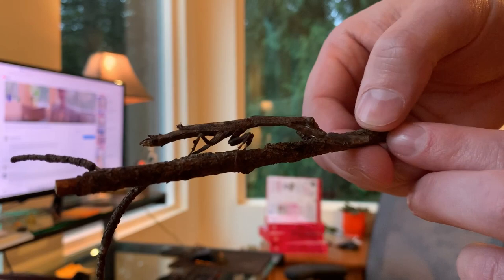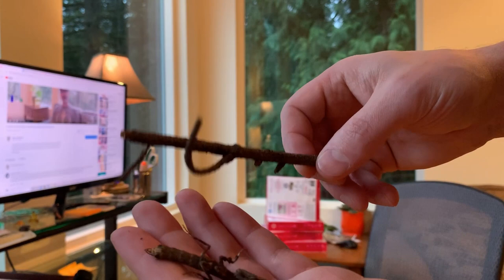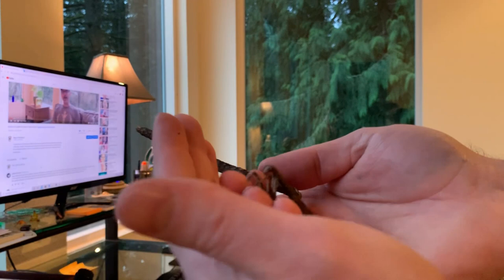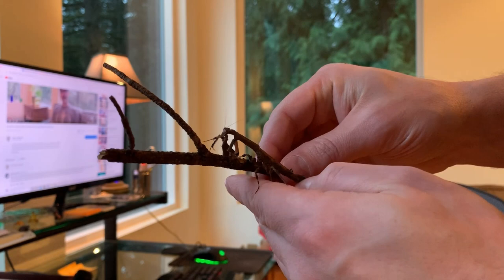So I'm going to start this video off by showing you this Popa spurca twig mantis. And they are twig mimics. You can see it there on its back, playing dead. Silly little thing. It's very much alive and active. And they blend in perfectly with twigs.